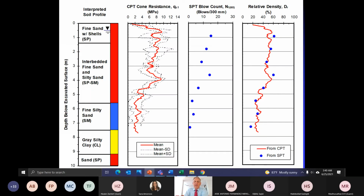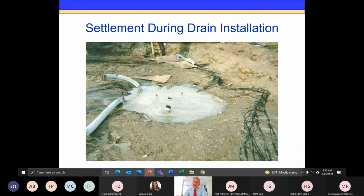The soil profile at this site consists of fine sands and silty sand, extending to a depth of about 6 meters, which is underlain by siltier sands. The cone resistance is about 8 megapascals. The blow counts are from 7 to 15. And if you convert to relative density, you find a relative density of about 50% in this zone that we're going to be testing. The settlement during drain installation was substantial.